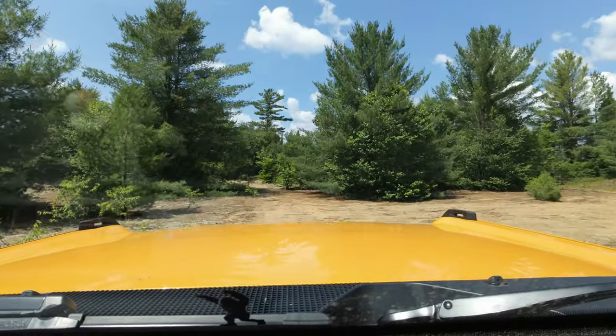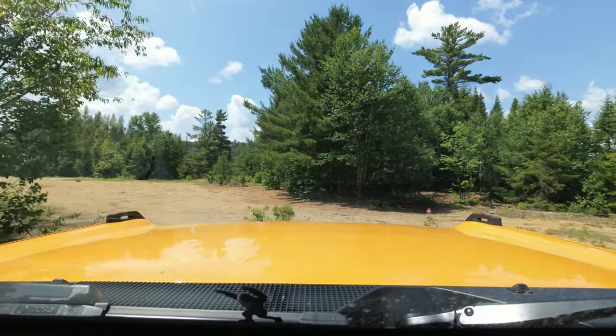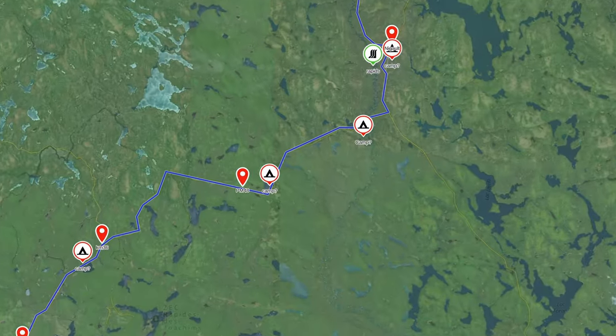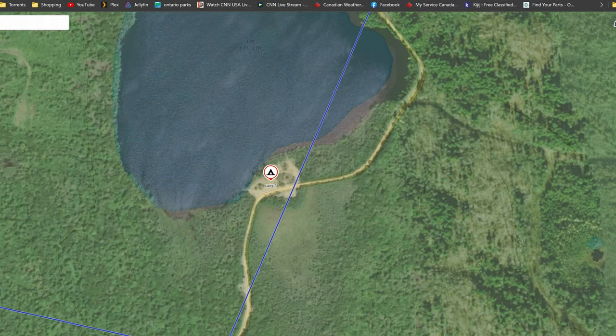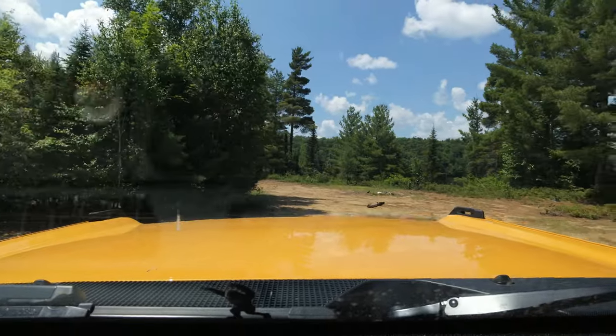Heading up to the northern reaches of the loop, we come across this beautiful sand lot right next to a scenic lake. One of the Swisha Loop Facebook page members asked about areas to camp that could accommodate six or more vehicles. If you're watching this video, definitely mark this one on your map.